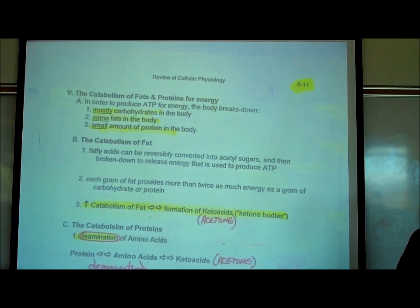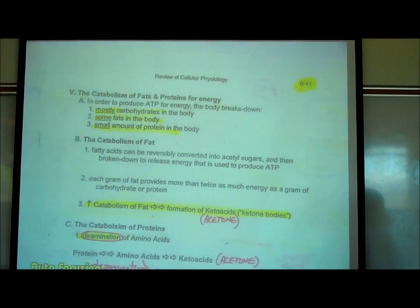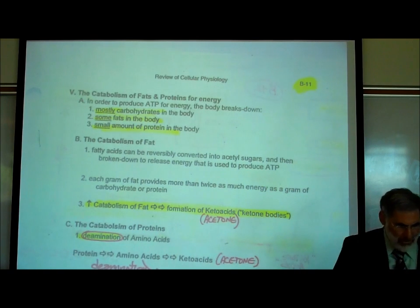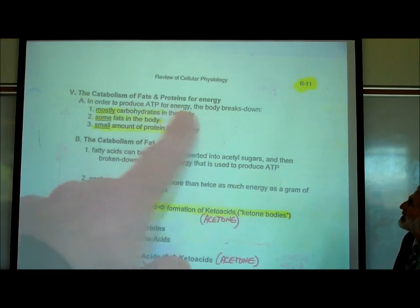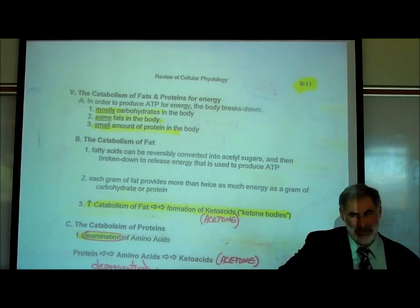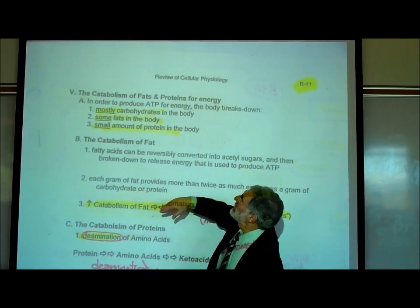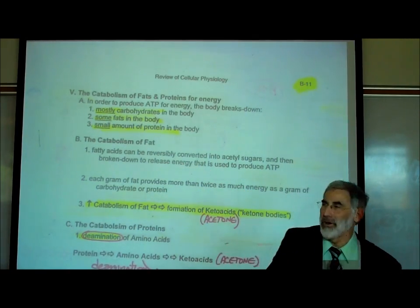On page B11, we've been talking about how sugar is broken apart to make ATP. And we wrote on B11 the catabolism of fats and proteins for energy. Remember, the word catabolism means to break apart. Like in a catastrophe, everything breaks apart. Or cats rip up everything. All right? So we want to now focus on fats and proteins and how they're used for energy.